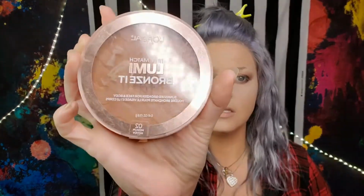Love ya. I'm going to make sure all that powder is wiped away. I'm going to go into the L'Oreal True Match Lumi Bronzer. These names are getting so long. This goes for $14.99 at Ulta. You can get it on Amazon for $10.